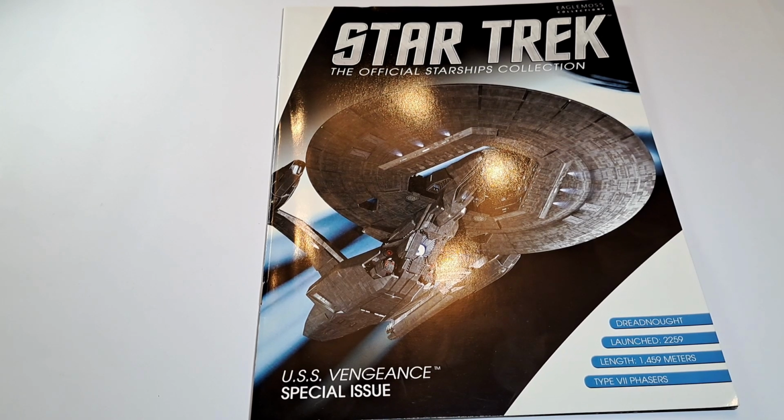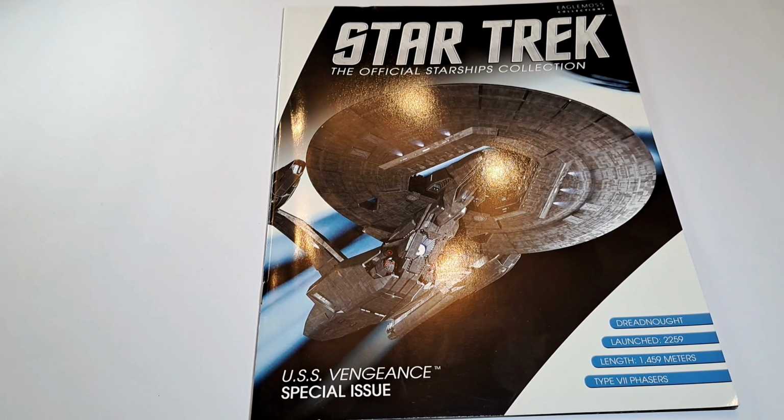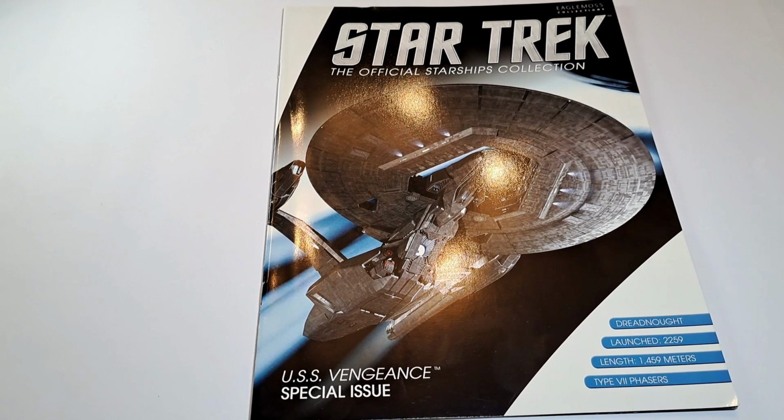I mean, the nearest analogy really is something like the USS Defiant, because that was a dedicated warship. It was designed to fight the Borg and do nothing else. One thing I will immediately say about the Vengeance is, I don't understand why a ship that is designed for single pilot use through automation, potentially, is so enormous.